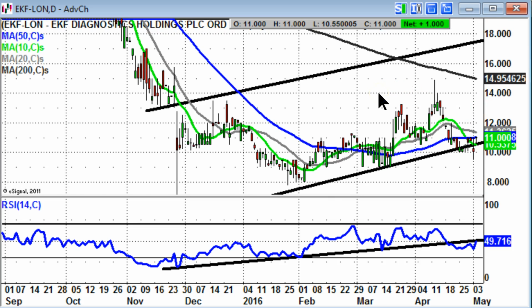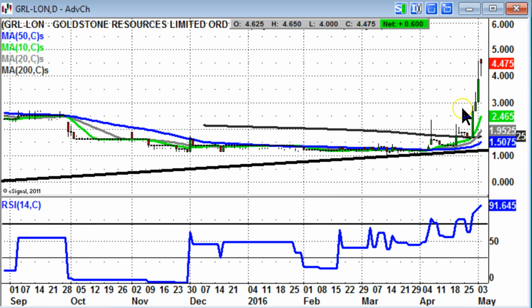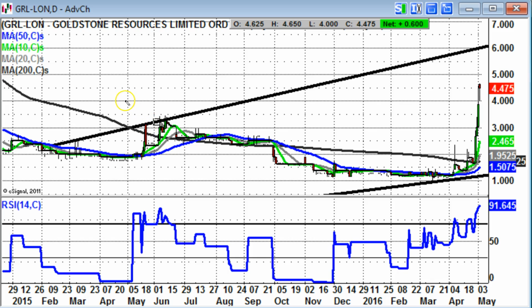Goldstone Resources, obviously there's already been the big move here over the recent past, seeing whether we can shed any further light on this situation. Probably looking for a target towards the 6 pence level as a best case scenario. Any dips towards 3.5, 4 pence regarded as a buying opportunity. That 3.5 pence was the resistance zone in June last year.